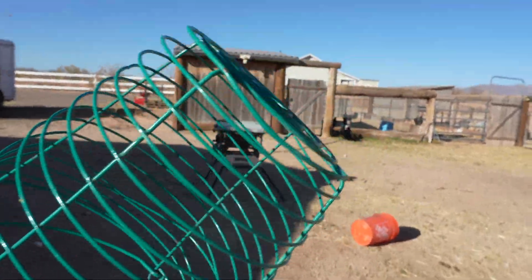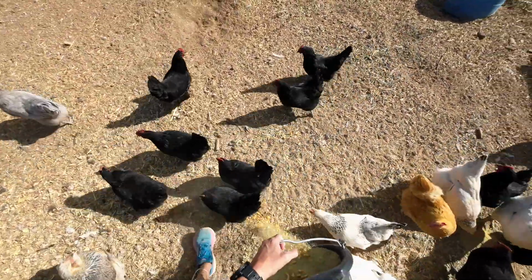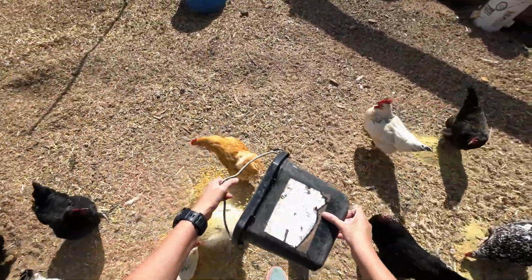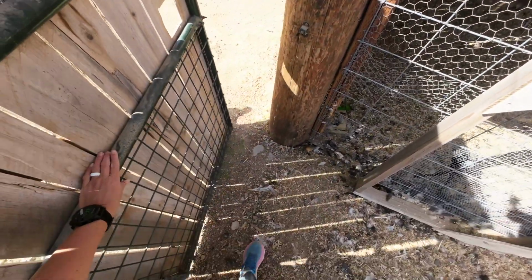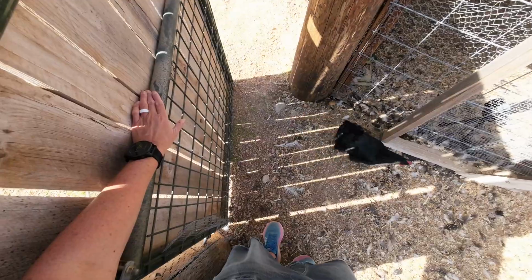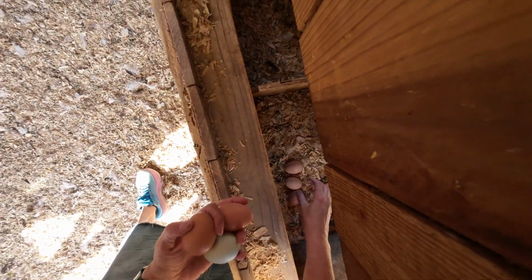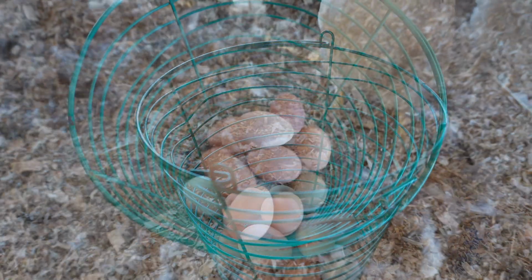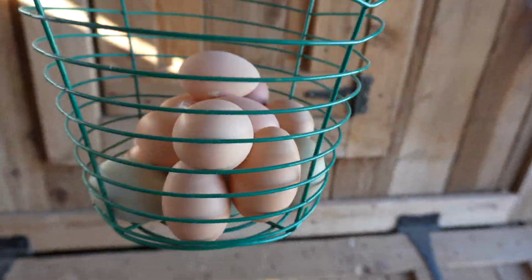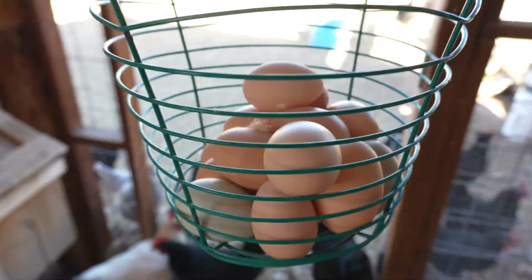Y'all, I forgot to grab my egg basket. So I went in there and looked at all the eggs, and I didn't grab my egg basket. Wow, that's a pretty good amount of eggs for us, considering all these girls are kind of on the old side. But yeah, gave me a good amount of eggs. Thanks, girls, I appreciate it.